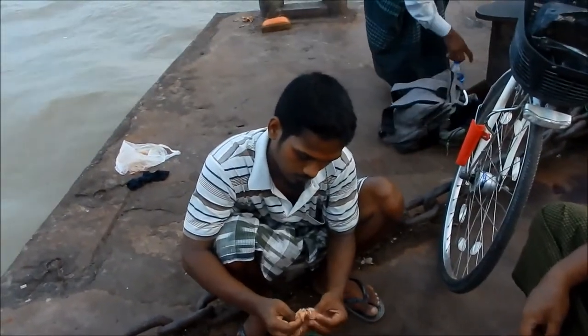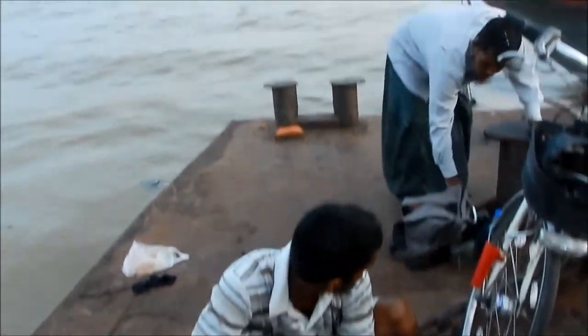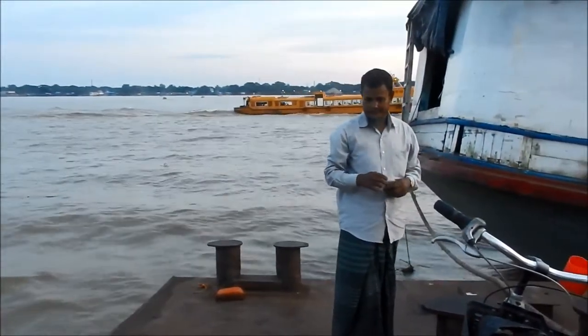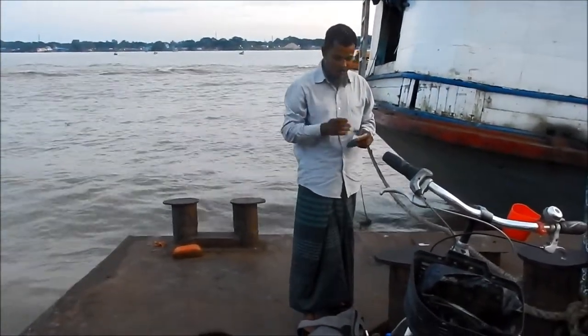See, it's only about less than half a knot. The river is moving out with half a knot. And there goes the river commuter boat. Oh, but the yellow thing, I missed it.